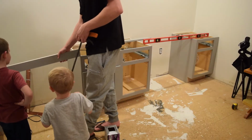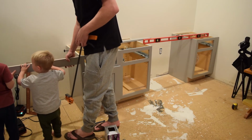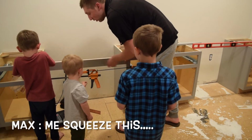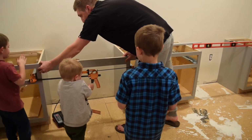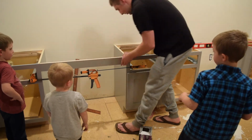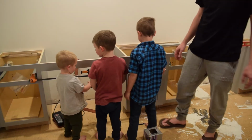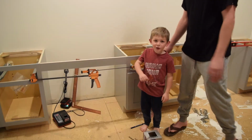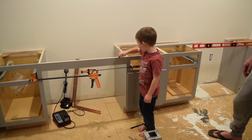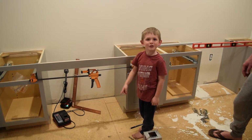Who can hold this in place really good? Not yet. Okay, Sawyer, go ahead and squeeze it. Can I squeeze this one? So now look, it's holding itself. Hey, you two, look at this. I just hold it that side on, and you know, sort of this side. I did that side, you two.